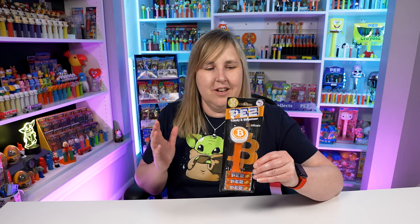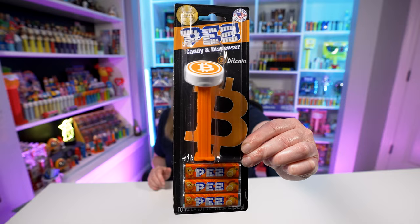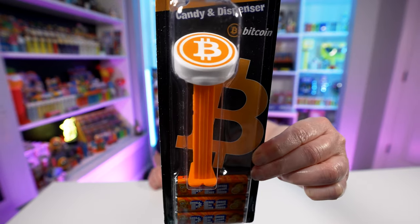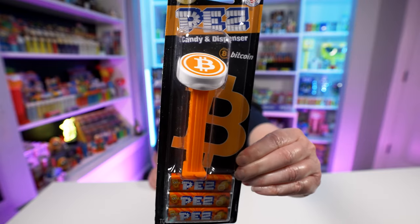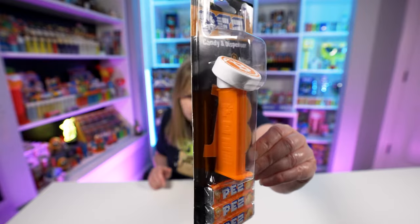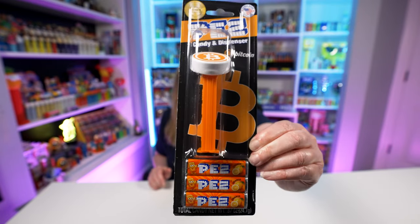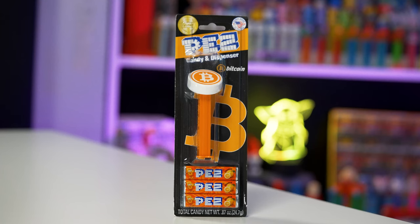But let's get back to the Bitcoin PEZ here, because I want to share this with you so you can take a closer look at it in case you haven't added it to your collection yet. So there you go, take a closer look. It's pretty much just a hockey puck PEZ, and it has the Bitcoin logo on it. It's an orange and white hockey puck with the orange stem, and it has the three packs of orange candy. The card is very nice. It's black with the orange Bitcoin logo on it.